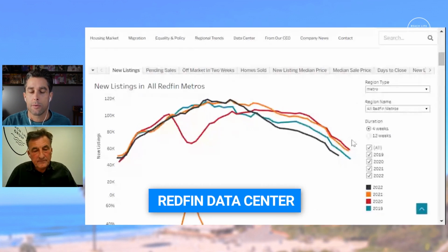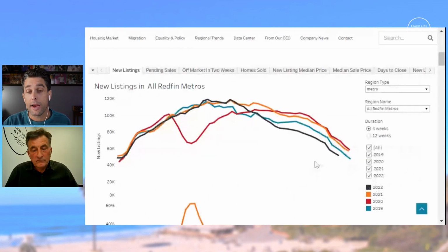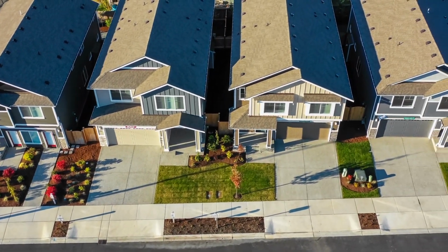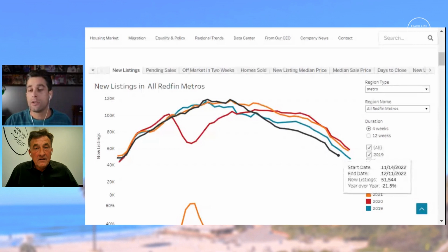This is from Redfin Data Center, which you have access to if you want to go check it out, if you like charts and see what's going on. But this is all national level. And this lower line here, which I'll show you, is comparing year over year the number of new listings, meaning the number of new homes coming on the market. It is down 21.5% compared to this time last year. So you look at that nationally, you're like, wow, that's quite a bit.